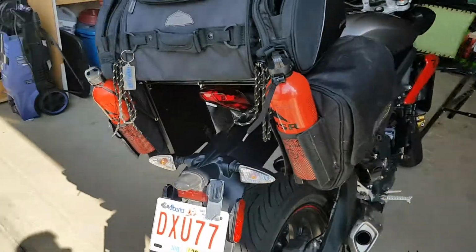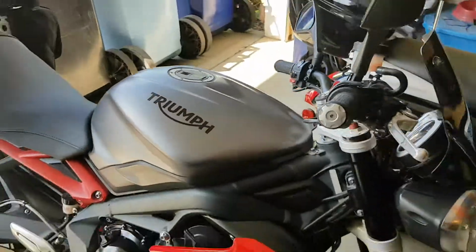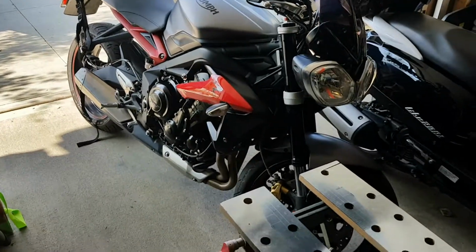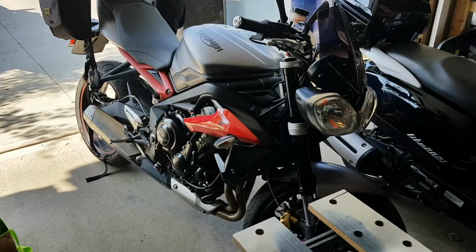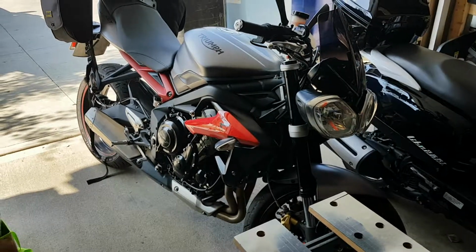Ranges really vary with these bikes. I'll get about 300k out of this one before I've got to start worrying about fuel. But I had a Thruxton before this, and that, if I was really well behaved on the highway, would get me about 200k. Where I'm living, it's 200k to the next gas station, so I didn't want to take that chance.